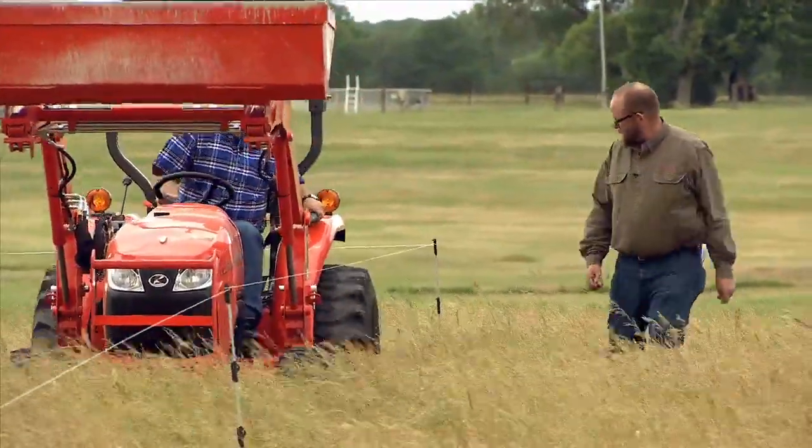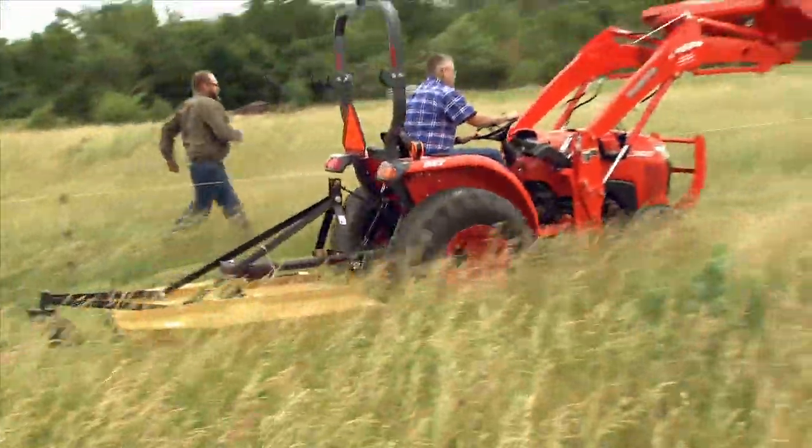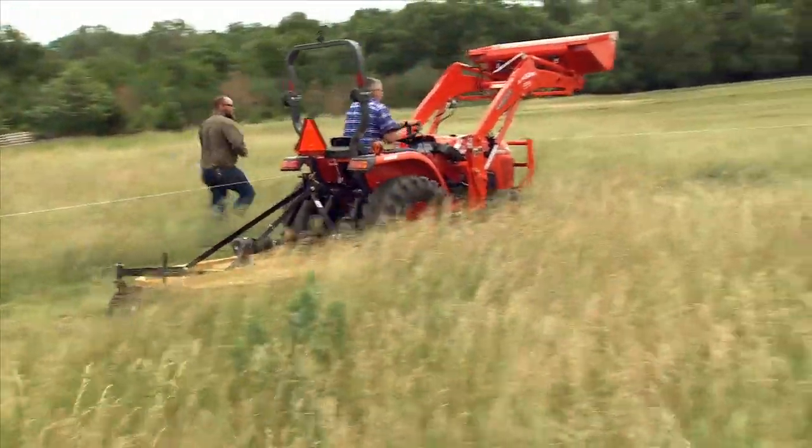When it comes to using the rotary cutter, or bush hogging as we used to call it, you really got to be careful around things like fence posts and trees, and it's all about just being accurate. I'll be watching for one of those bush hogs. I'm hungry.